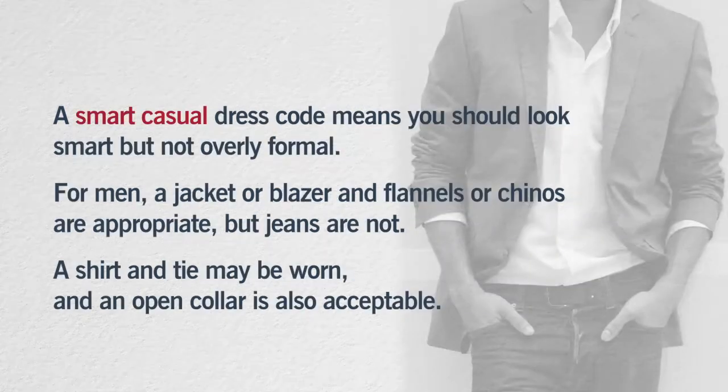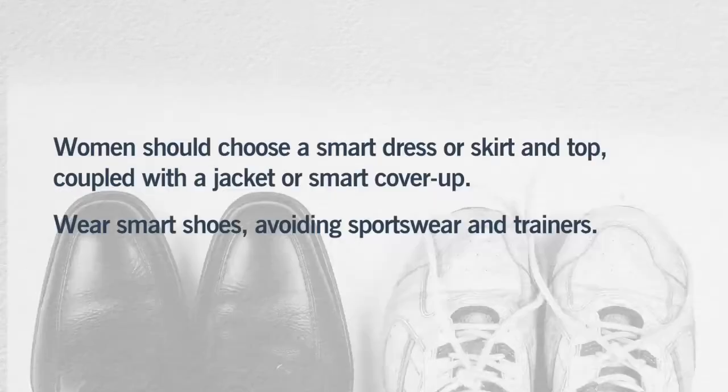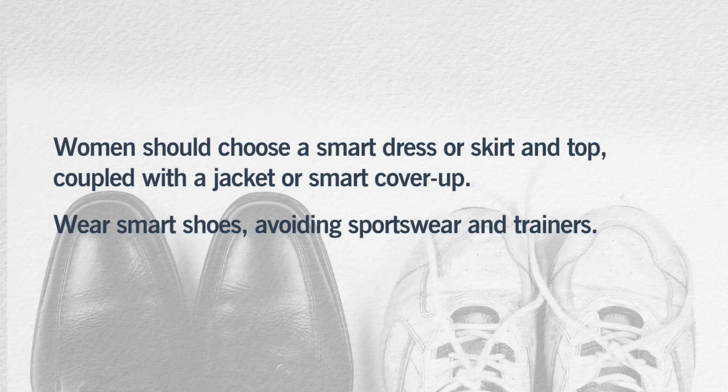A smart casual dress code means you should look smart, but not overly formal. For men, a jacket or blazer and flannels or chinos are appropriate, but jeans are not. A shirt and tie may be worn, and an open collar is also acceptable. Women should choose a smart dress or skirt and top coupled with a jacket or smart cover-up. Wear smart shoes, avoiding sportswear and trainers.